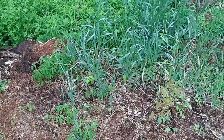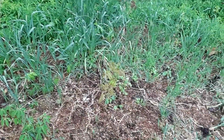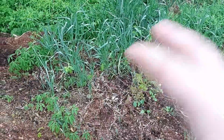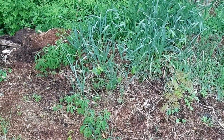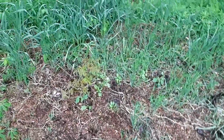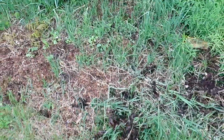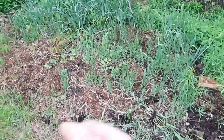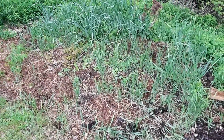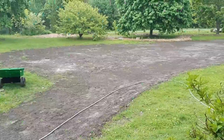Then we've got the hugelkultur mound. Grasses have crept in. I'm not really going to manage this. I don't have time to manage it. It's going to go a little feral. So we planted some pumpkins in here as well because they'll really outcompete other things. There's some daikon radish in there from the first time that I sowed them. They're coming up wild. But for the most part, this hugelkultur bed is going to go largely unmanaged again. So we'll just stick to pumpkins this year.